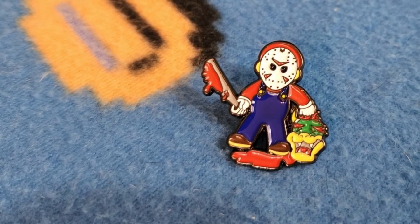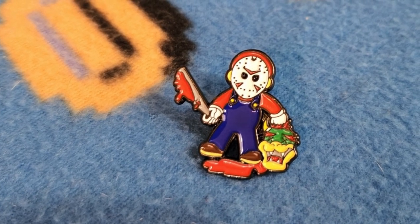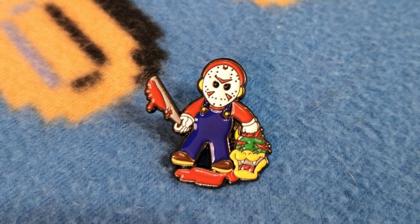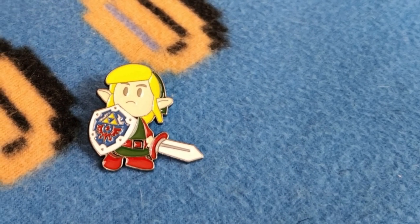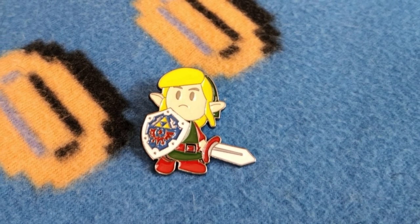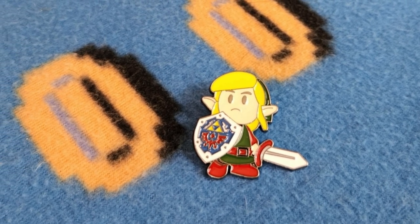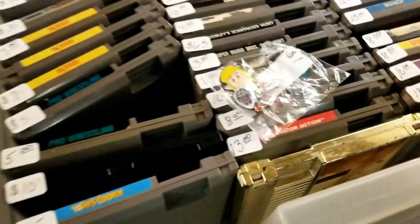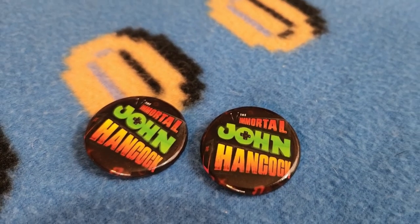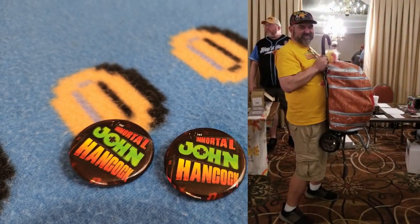I got a lapel pin because I enjoy collecting these, putting them either on corkboard or my backpacks. And this one was a little different. It's a little crossover between Jason and Mario, and he was headhunting. Little Bowser headhunting there, so that's fun. We also got a lovely little Link pin from Show Me Retro. I guess he knows that we love Zelda stuff or something. This is for you. Do you have that already? And just a couple of merch pins from the immortal John Hancock, who, by the way, finally got his picture with the barrel.